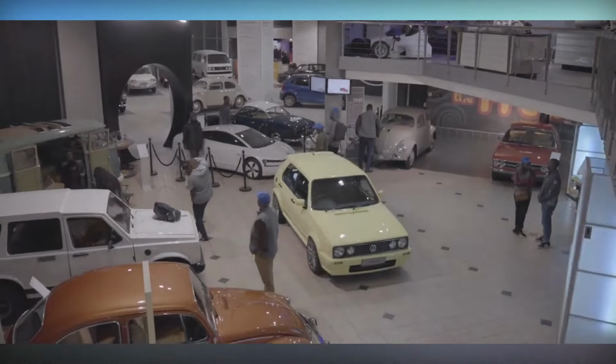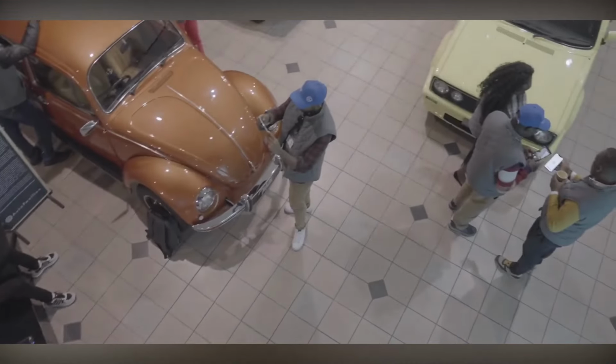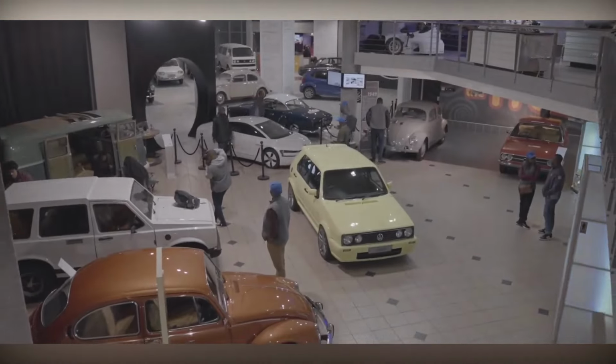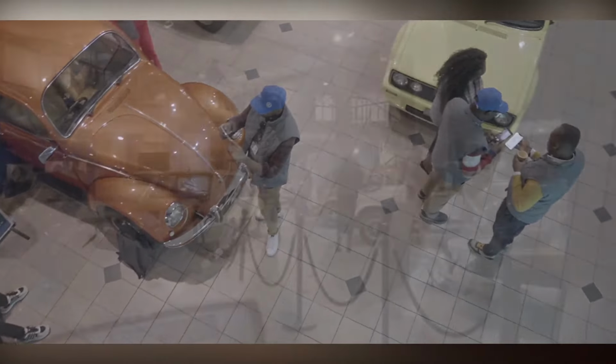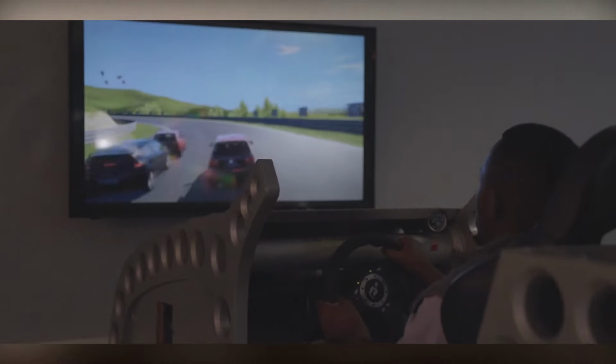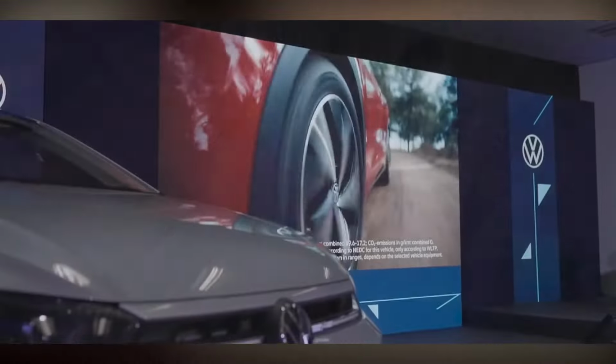After that scintillating ride, we flew all the way to Kariega in Port Elizabeth to see how the Polos are being assembled. But first, we had a chance to visit the Volkswagen Pavilion, which is a museum that hosts 70 years of Volkswagen in South Africa. And I can tell you, you could see the Polo, the Kombi, the Golf, and many other vehicles that have made history in the region.